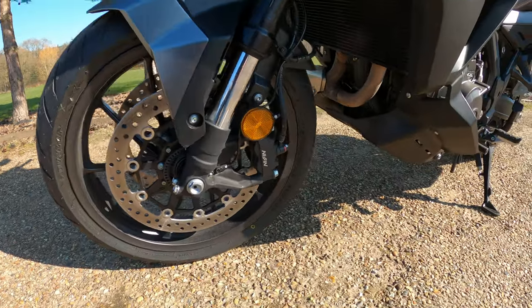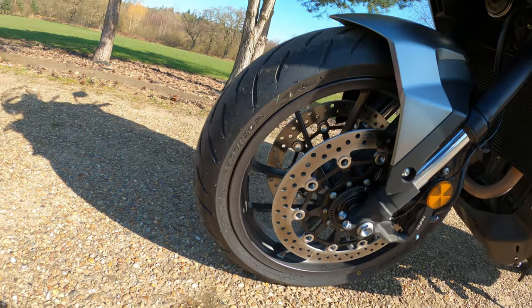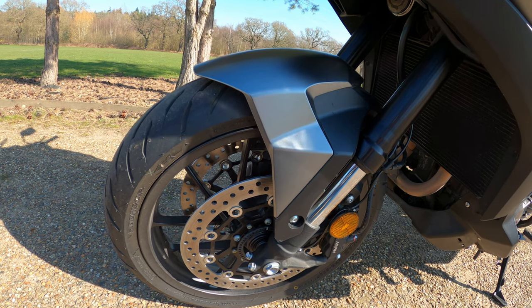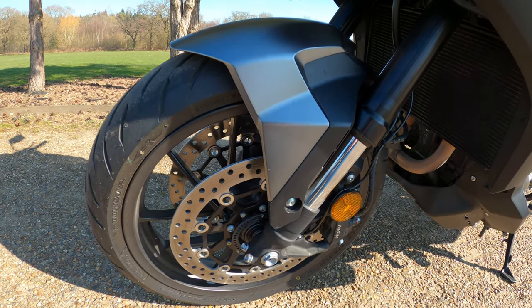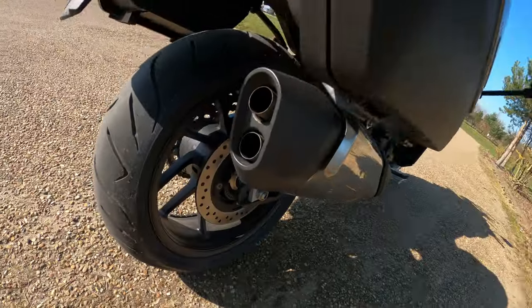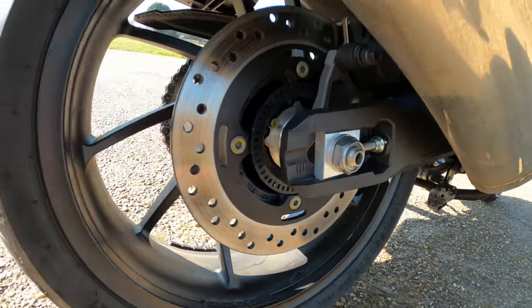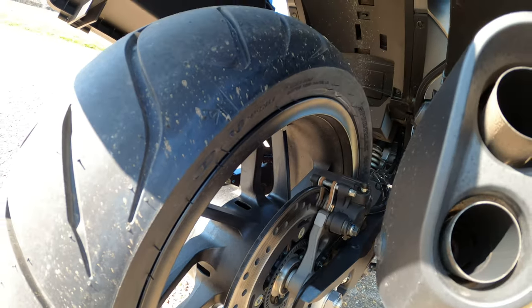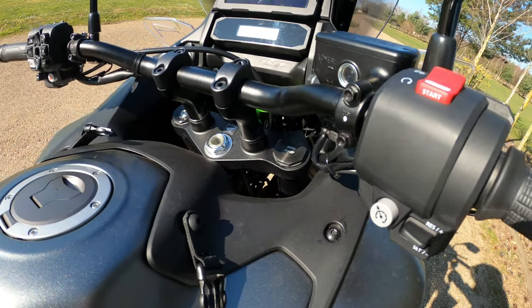What tyres do we have? Looks like the Bridgestones, Dunlops on here. Yeah, the Dunlop Sportmax. The bike has 310mm floating discs, dual discs, with radial mounted 4-pot brake calipers on the front here, with the Nissin calipers there. The rear is a single disc with a single pot caliper, and it also has two channel ABS as well.